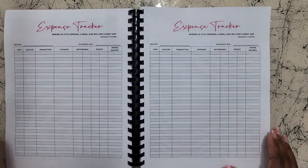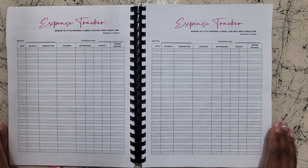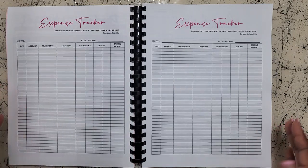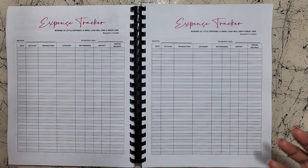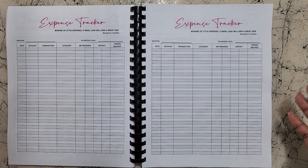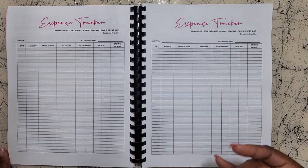Okay, and then we get into our expense trackers, and we want to track our expenses. That's how we're going to win at saving money. We're going to be able to see where our money's going, and we're going to track it so that we can be clear about what we're spending our money on, so that we can add more to savings or add more to our home purchase or our projects, instead of just spending it on eating out or, you know, things that really aren't accomplishing your goals.